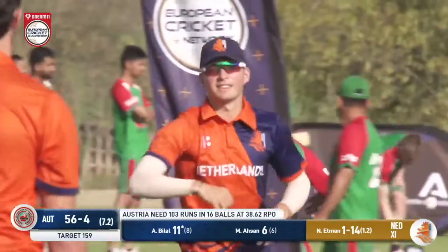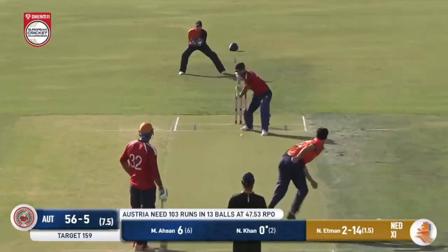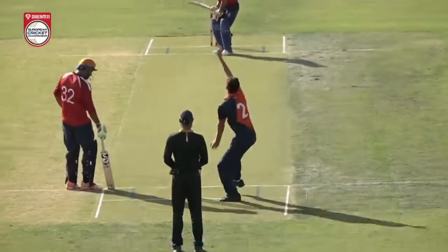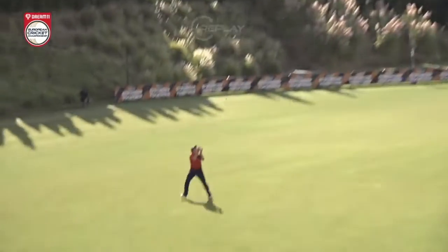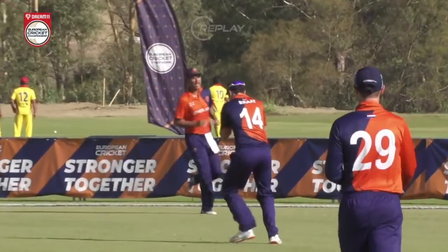It's caught by Boris Gorley. It was one of those where he really didn't need to move. And Austria have lost yet another one. It's a second wicket for Etman, 56 for 5. And for now, they might well have another wicket. They do. It's a 6th. Well, strike 3 and you're out for Norkant. He's unable to make contact with the first 2. And the third presents a very easy catching chance. So Etman finishes his spell with a 3rd wicket, 3 for 14 for him.